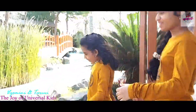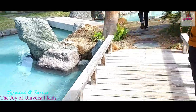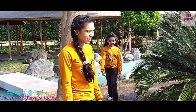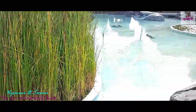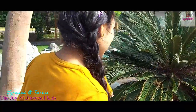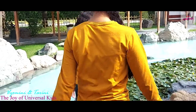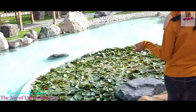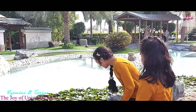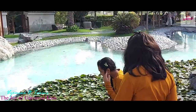Okay, so we will be going this way. This is like a small botanical garden. Look at this little bridge. And if you take a look there, it's a pretty cool view. And the water is nice and blue. Wow, what are these? There are no frogs. Only frogs.